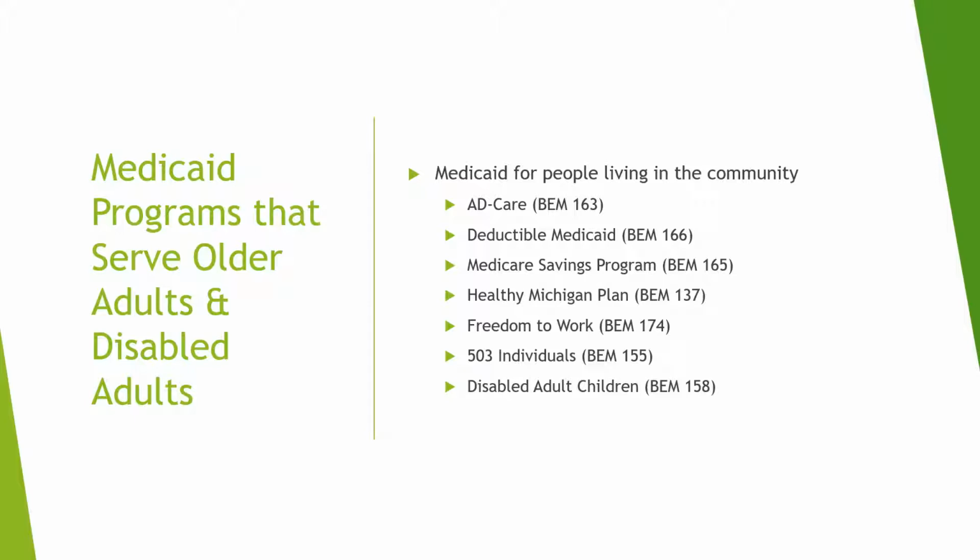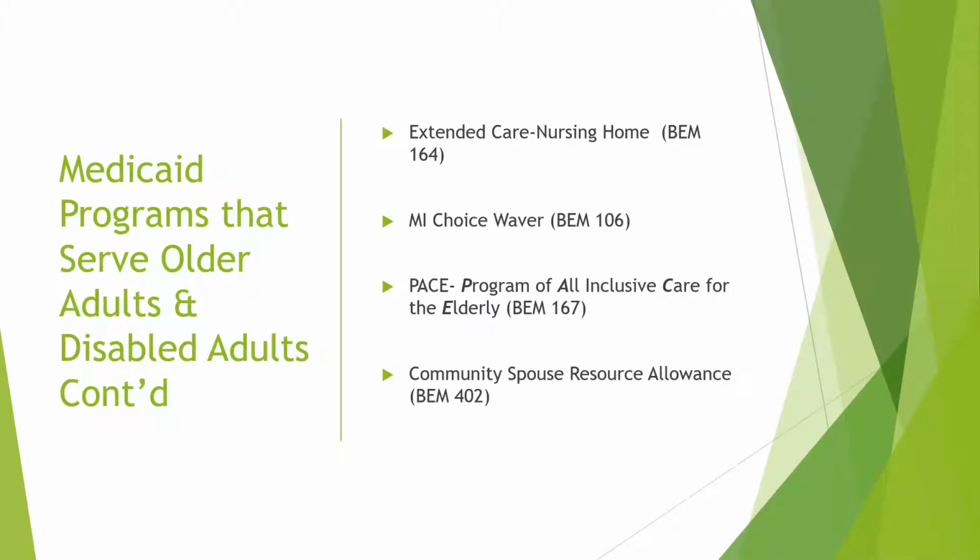Healthy Michigan Plan, which may be referred to as Medicaid Expansion, found in BEM 137; Freedom to Work, found in BEM 174; 503 Individuals, found in BEM 155; Disabled Adult Children, DAC, found in BEM 158; and Extended Care Nursing Home, which can be found in BEM 164. This is a category available only to LH and waiver clients who are age 65 or older, blind or disabled. LH refers to a Medicaid client who was in a hospital or long-term care facility for a month or more.